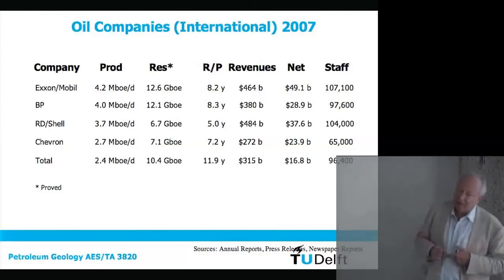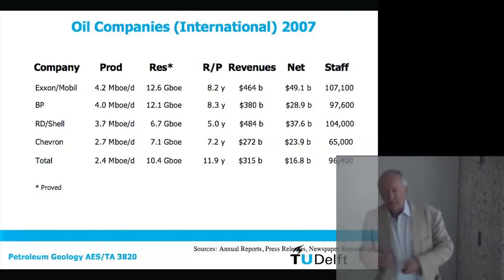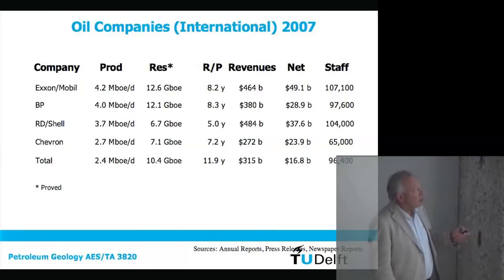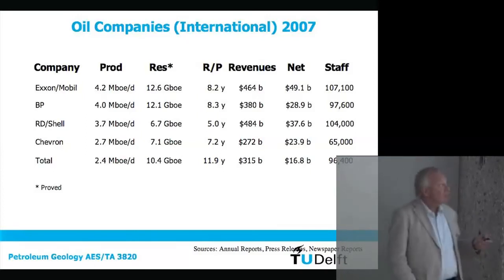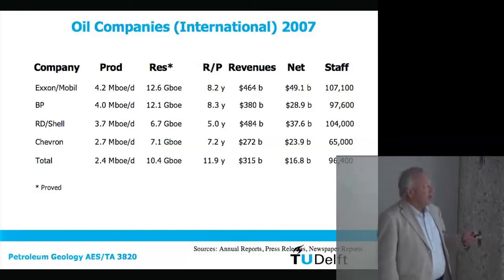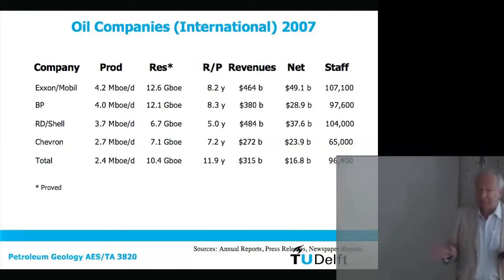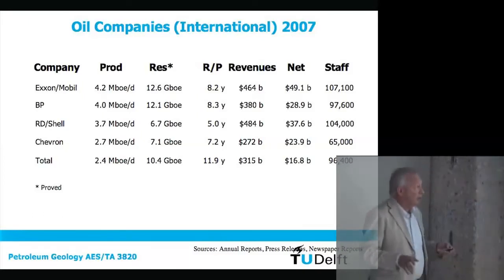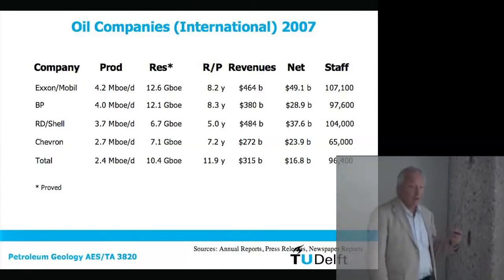So you can make a very simple calculation, a division of this by that, and you'll get a time. How much time can they actually continue with these reserves? And that's the so-called R/P ratio, so reserves divided by production, and that gives you 8.2 years. All right, and then we're looking at the revenues, and these are staggering numbers, $464 billion in 2007, with a net income of a little over 10%. Well, that's a very nice net income by all standards. And the staff is in excess of 100,000 employees worldwide, right?